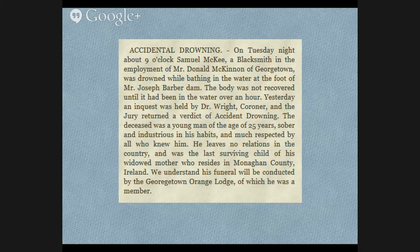You could also search for the surname McKee in Griffith's Valuations in the County of Monaghan to see where it might be located. Now, these are both from Georgetown. Do you notice that Samuel McKee was bathing in the water at the foot of Mr. Joseph Barber's dam?